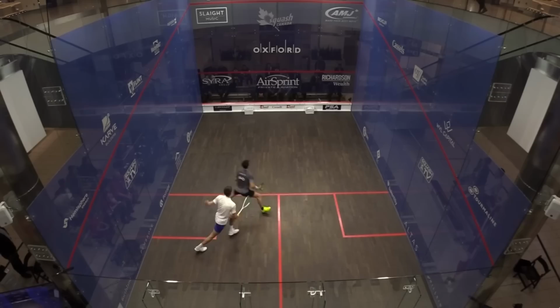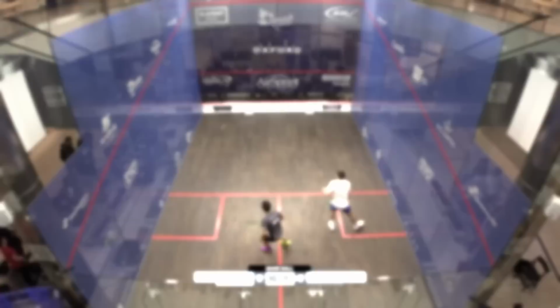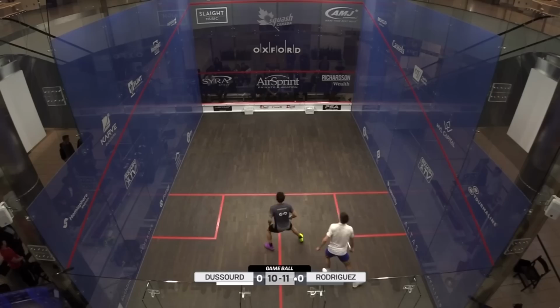What he's got to do here, take on that straight drop. Oh, that's a great finish as well. It's a lovely forehand drop to set up a fan shot. It's those combinations he has to do. You're just not going to find space otherwise. So game ball, Rodriguez.